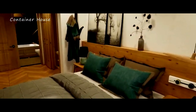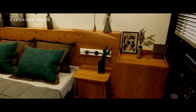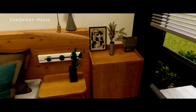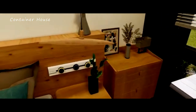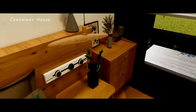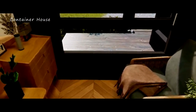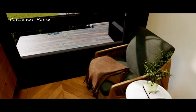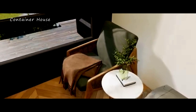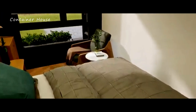Serene bedrooms. The house includes serene bedrooms that serve as personal sanctuaries. The master bedroom is a tranquil retreat, with large windows offering picturesque views and an abundance of natural light. Soft, calming colors and luxurious textiles create an atmosphere of peace and relaxation. The additional bedrooms are equally inviting, providing cozy spaces for rest and rejuvenation. Each room is thoughtfully designed with built-in storage solutions and soft lighting, ensuring comfort and functionality.